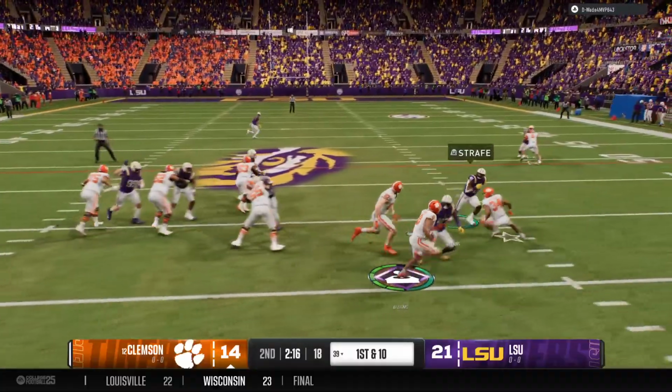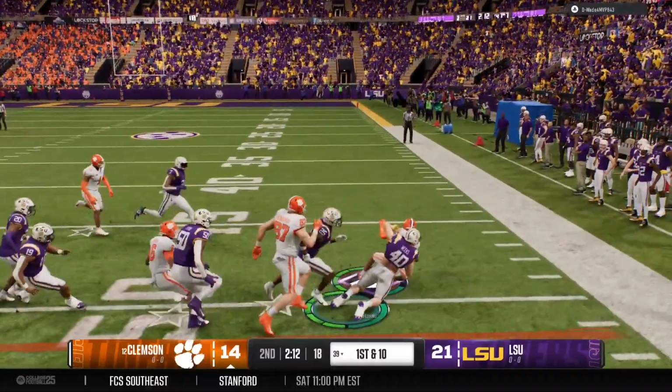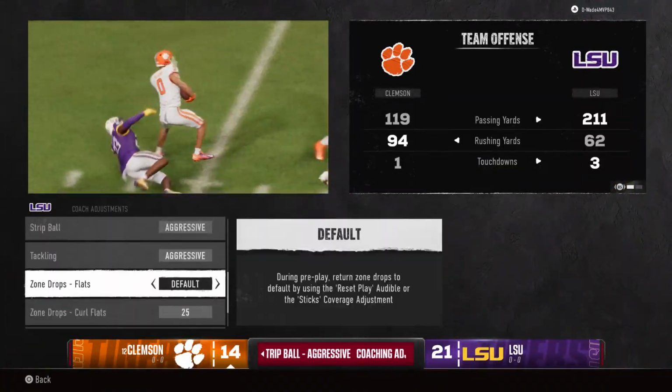Quick touch pass to the receiver. Fights off a defender. They'll get him down, but not before he crosses the 50. He's down to the 49.